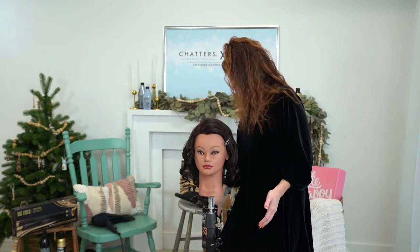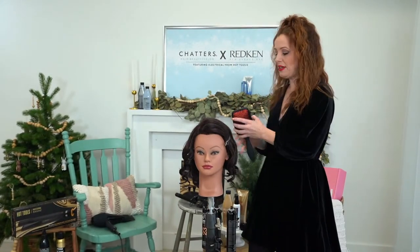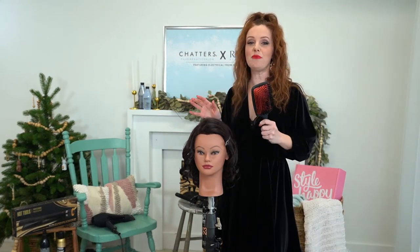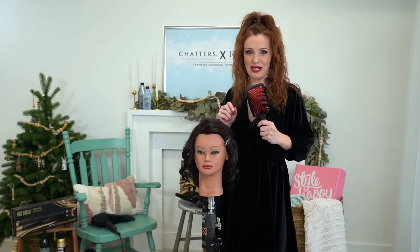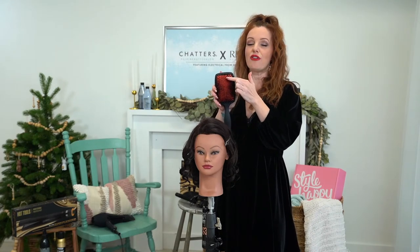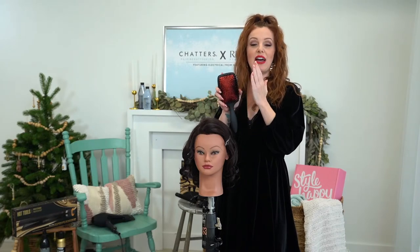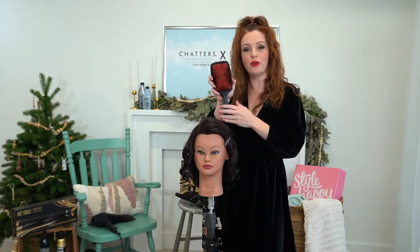Perfect. Now I'm gonna go and grab my finishing brush. And why we love a finishing brush, this is such a great tool to have at home. Now, some of you might have like five brushes in your drawer, but you only use one all the time. It's good to understand the difference between each brush. So we have this finishing brush. It has finer teeth, more of a boar bristle. And what that does is it has a lot more of a controlling effect.